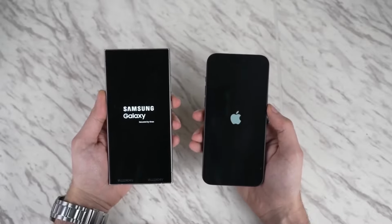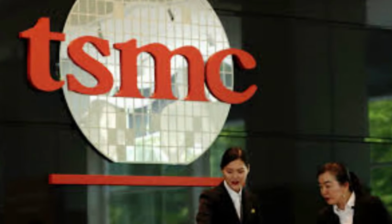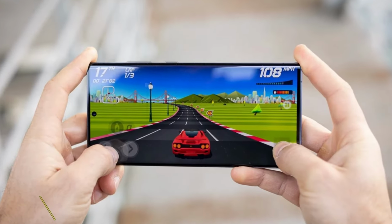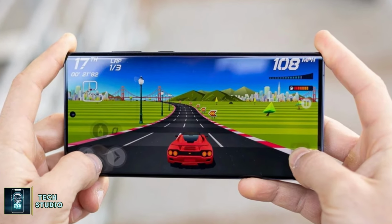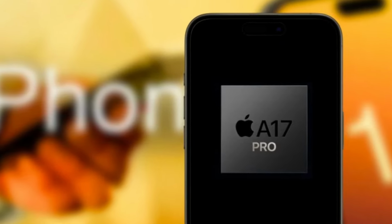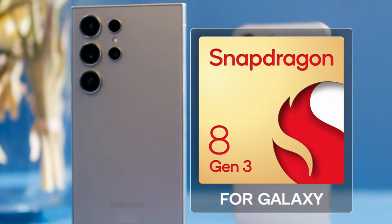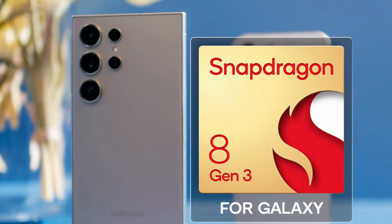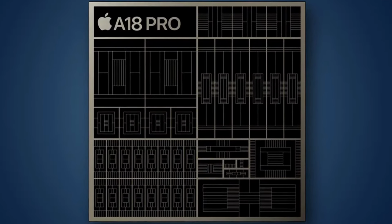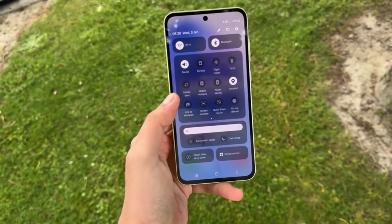Performance and software. Under the hood, the iPhone 16 Pro Max is powered by Apple's latest A18 Pro chip, built on a second-gen 3nm process by TSMC. This cutting-edge chip brings significant improvements in performance and efficiency, particularly when it comes to handling heavy tasks like gaming and AI-driven processes. Apple has also focused on better heat dissipation, addressing the overheating issues that plagued the A17 Pro chip. The Galaxy S24 Ultra, on the other hand, is powered by the Qualcomm Snapdragon 8 Gen 3, specifically tuned for Samsung devices. While both chips are incredibly powerful, benchmarks show that Apple's A18 Pro takes the lead in CPU performance. However, in 3D graphics tests, the Galaxy S24 Ultra isn't far behind, offering stellar gaming performance.